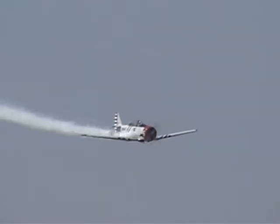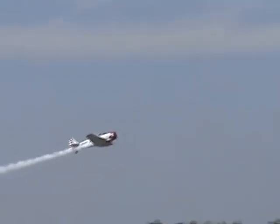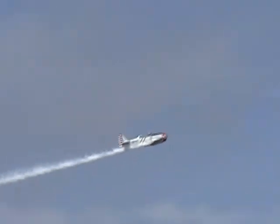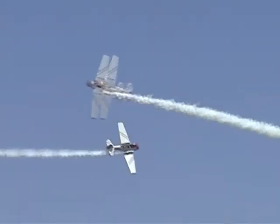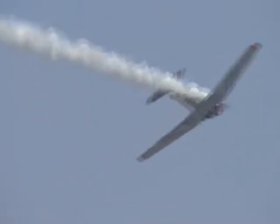Setting up for this first pass here. The opposing solo canopy pass. Watch them as they close on each other with the smoke on. You can see them as they do. They pull up and roll canopy to canopy and cross within about 30 feet of one another.